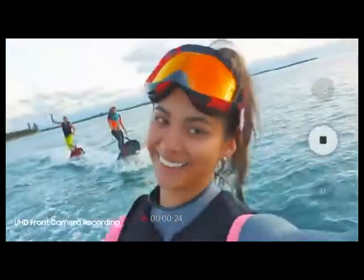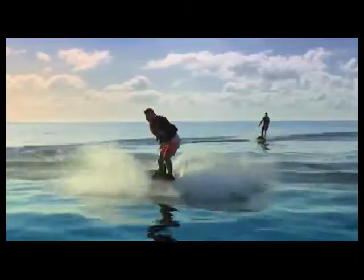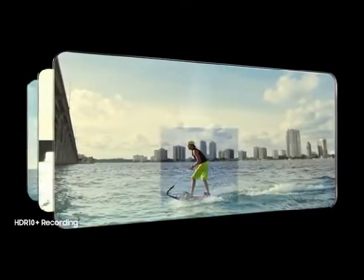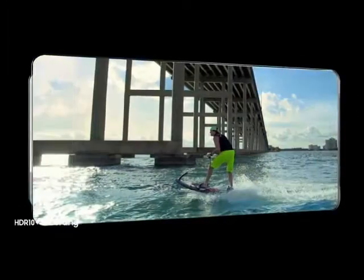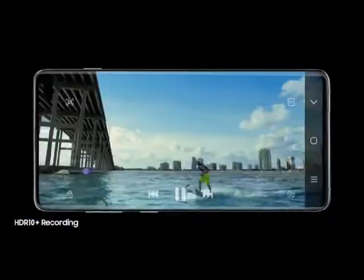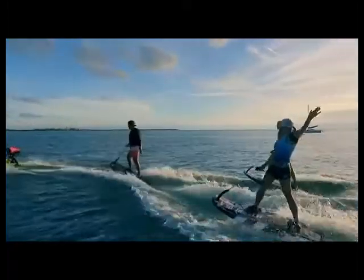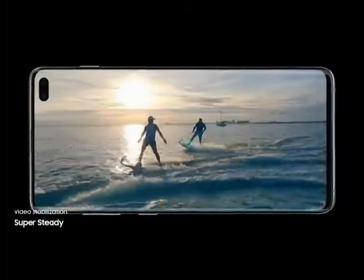Its revolutionary front camera captures in UHD for new levels of video recording. And for the first time ever in mobile, S10 enables you to record professional-grade HDR10+ video, resulting in even greater colors and contrast, frame by frame. While Super Steady lets you shoot high-motion video without the motion sickness, so now every shot is worth sharing.